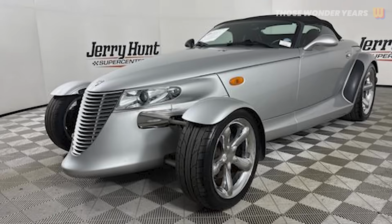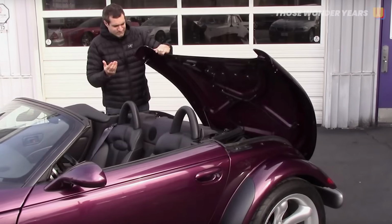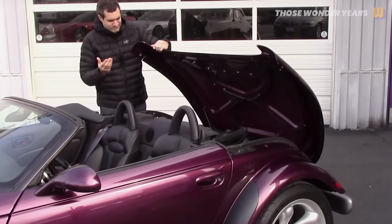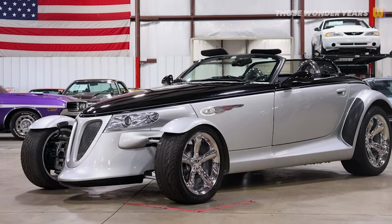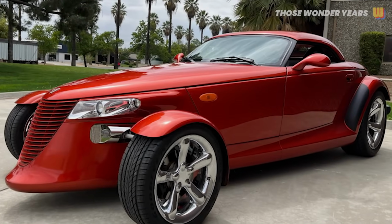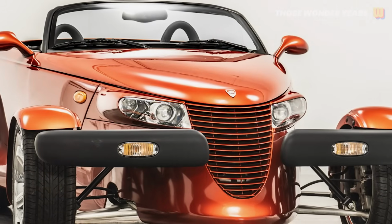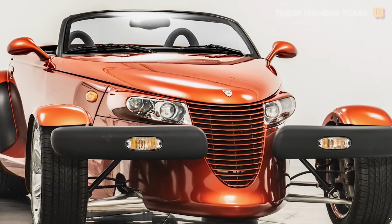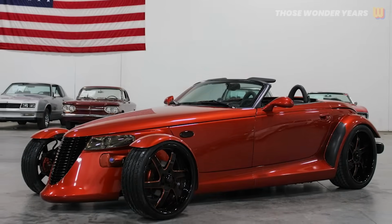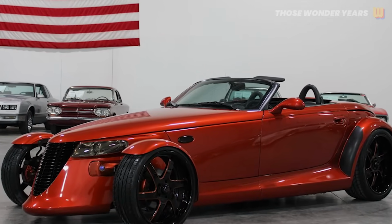Worse, its aluminum body and rear-wheel drive made it impractical, and the lack of trunk space meant you could barely fit a grocery bag, let alone a spare ego. The Prowler was all show and no go, a car that looked ready to tear up the streets but couldn't outrun a well-driven Camry. Plymouth's flashy experiment ended in embarrassment, proving that cool styling can't save a bad car. Today, the Prowler is remembered as one of the biggest letdowns in American automotive history.